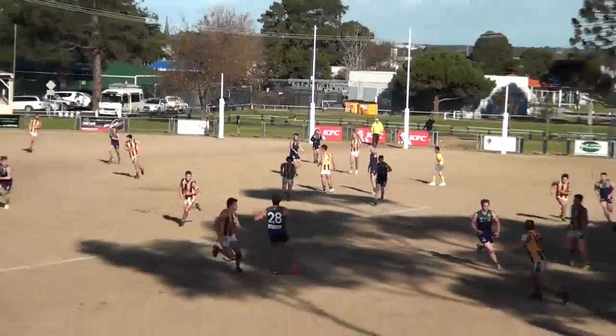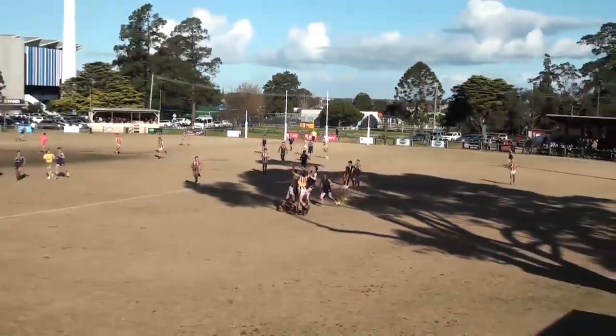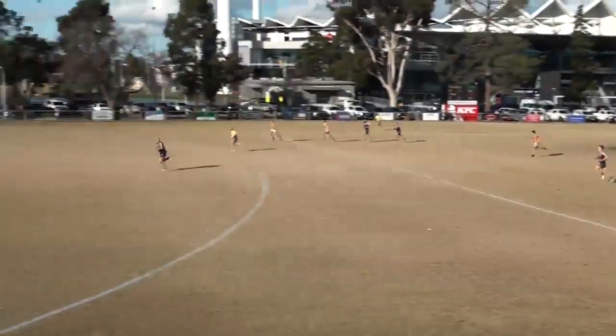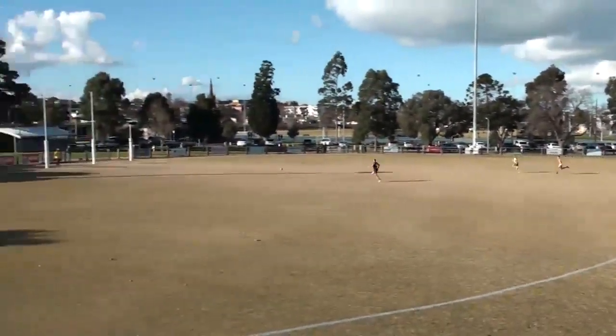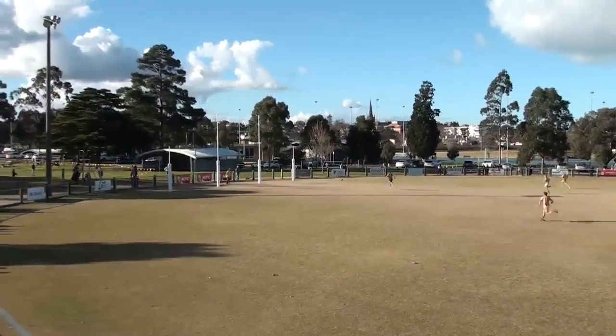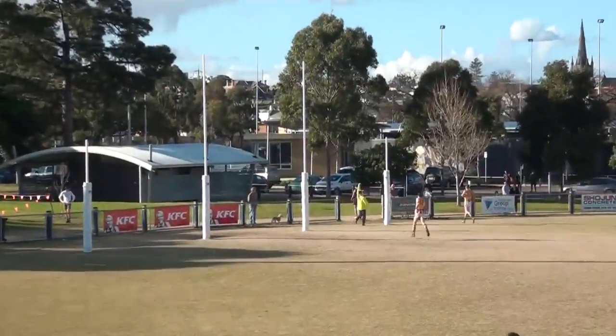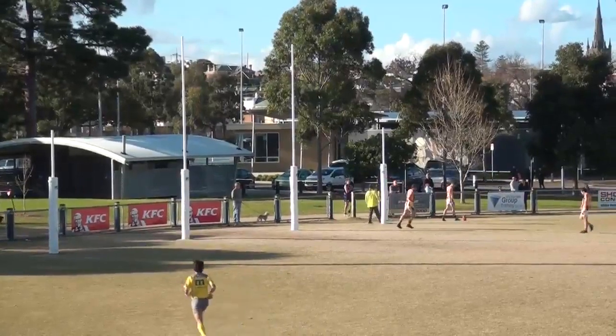Handballs it across to his other mate there. I reckon that was McMullen, wasn't it? Ball goes forward. Hayward. Here we go. There he is. Look at Tenace. He has got a paddock. Can he get onto it? No! He can't catch it. It's not over. Beat him over the boundary line. He was the only one in the forward 50.